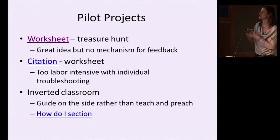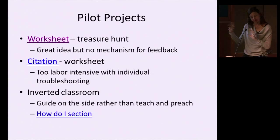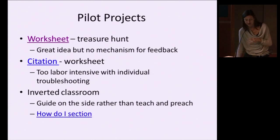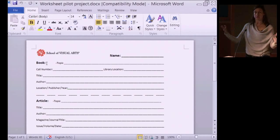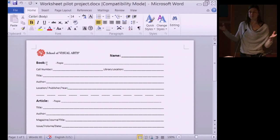But nonetheless, it was a pilot project, so that was fine. But we did learn that the active portion was valuable. So our next idea was we did a citation worksheet, which was much smaller. So what we would do was we would give our lecture and definitely a brain dump.